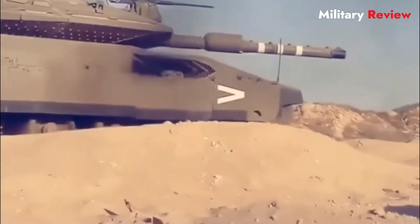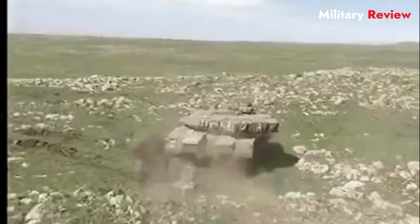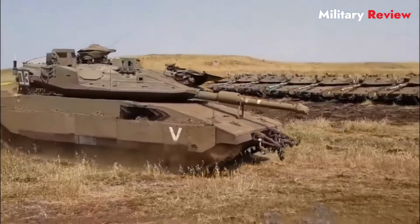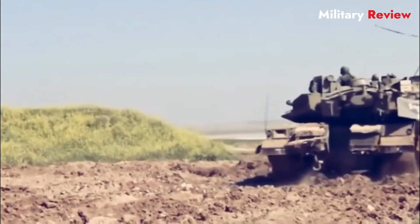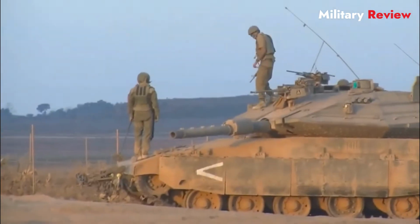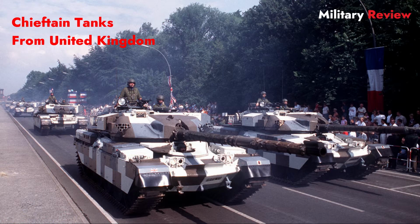The Merkava tank is sometimes called the most survivable tank in the world. The reasons that are given usually include its active protection system, forward engine design, urban warfare-specific modifications, and thick armor. The Merkava was designed in the 1970s following the failure to purchase Chieftain tanks from the United Kingdom.